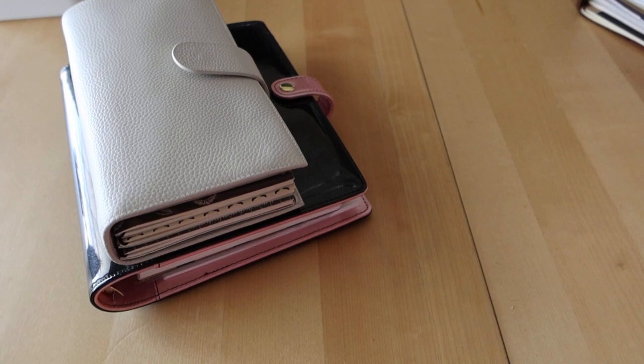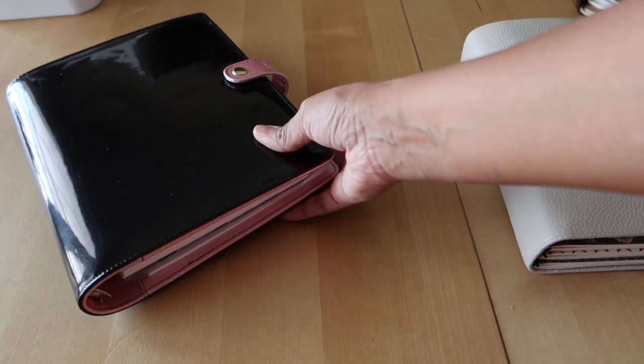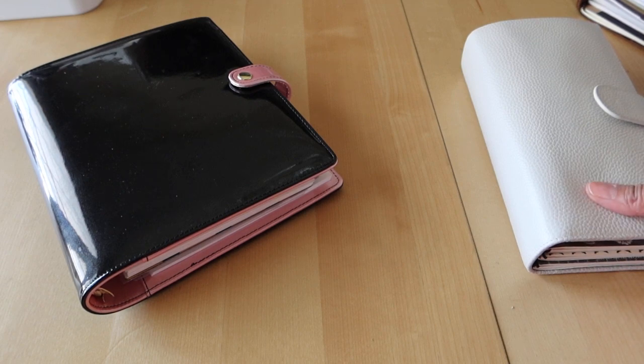because I've done that in the past too, where I would say, this A5 isn't working, so I'm going to switch to a coil bound or a 100% disc bound system. And yes, that's fun because you get to choose a new planner, the fun of setting up a brand new planner. But at the same time, I feel like it's a bit wasteful because I had something that was working, and the problem wasn't that it wasn't working. The problem was that I needed the excitement of having something new, different, and really going all out with it.